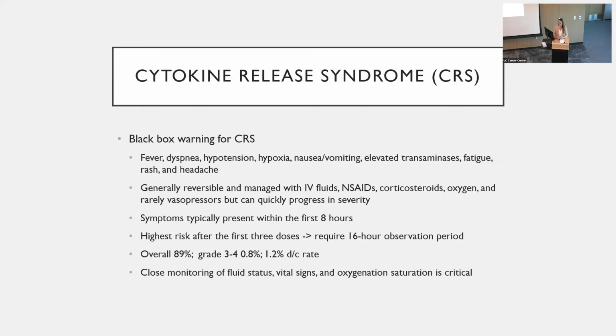Like I mentioned, the overall risk of cytokine release syndrome is high. It was 89%. That's any grade or any side effect of cytokine release syndrome. So the vast majority of patients will develop one of those symptoms. However, as you can see, the risk of grade 3-4 toxicity was very, very low. This was only 0.8%. The original study, it was 2 patients. And so the discontinuation rate was 1.2% as well. So very low for the percentage of people that actually develop some type of cytokine release.